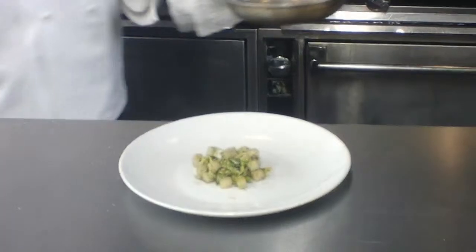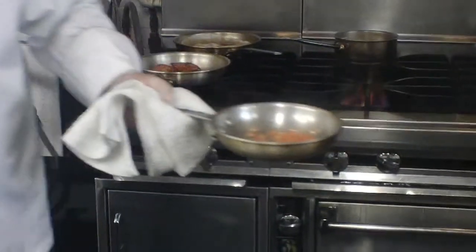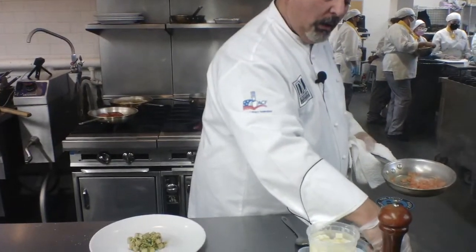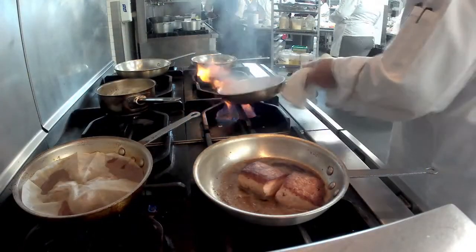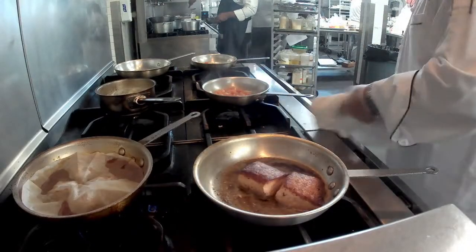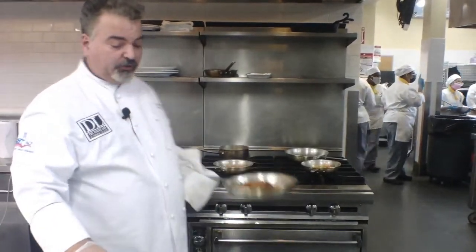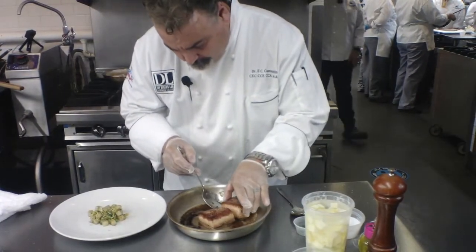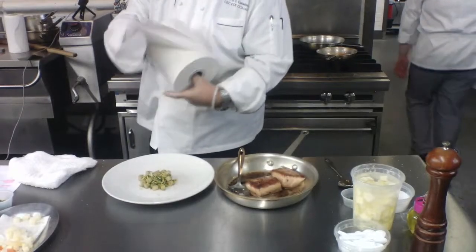In this pan, I'm going to make a very quick tomato relish, a little bit of fresh diced tomato, a splash of white wine, splash of salt, and a touch of sugar. And just a little bit of heat. Okay? Let's go ahead and get that first piece of salmon. If I can get a plating sponge, that'd be wonderful. Okay? Let me get some paper toweling here, as I do our first plate.